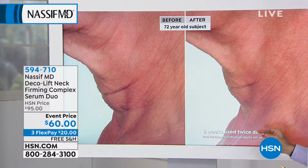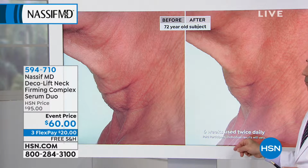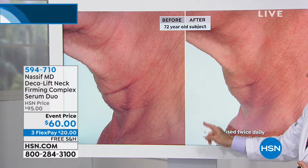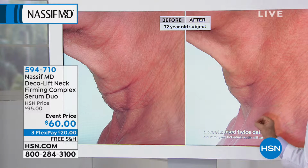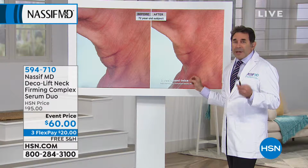This is a 72-year-old neck that you're seeing there, doctor, and I can see it. I don't even have to squint and look closely. This young lady, 72 years old, has only been using this for 6 weeks. Look at the wrinkles, how they've already softened. It's all about the key ingredients: the neopeptides, the Aquaxyl, and the ethyl ascorbic acid, which is a natural form of vitamin C.